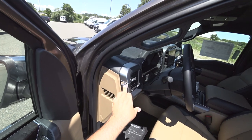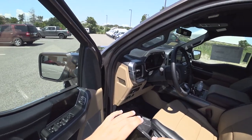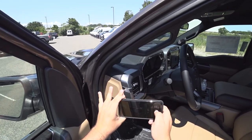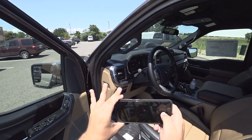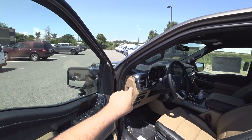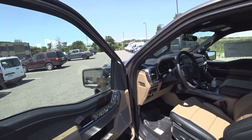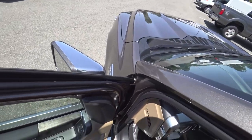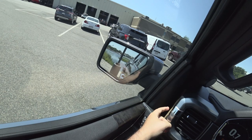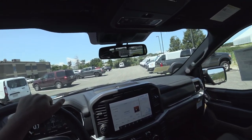I just noticed this Easter egg, and I'm going to take a picture of it because I don't know if I've ever seen that before. So that is an Easter egg. It's an American flag on the side there. You would never notice that until you go to open the door, because you never see that unless you lean over. That is awesome.